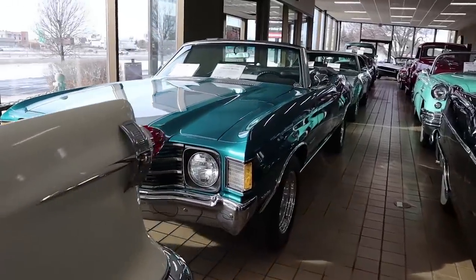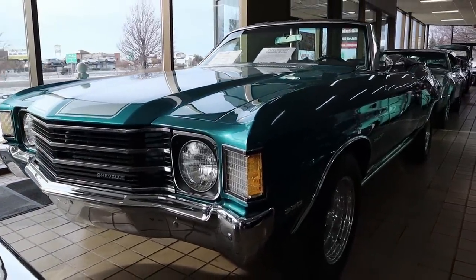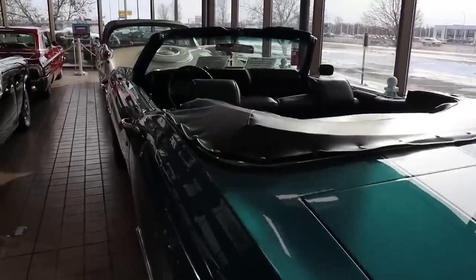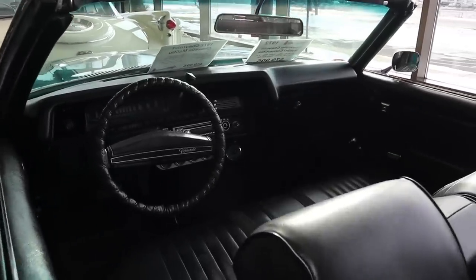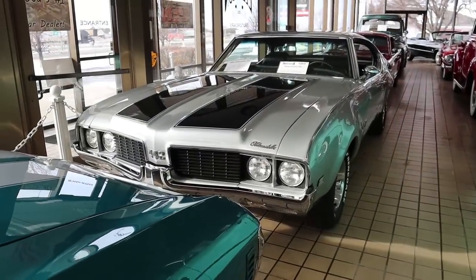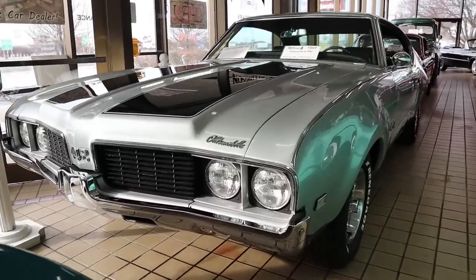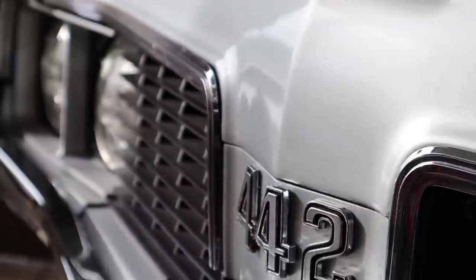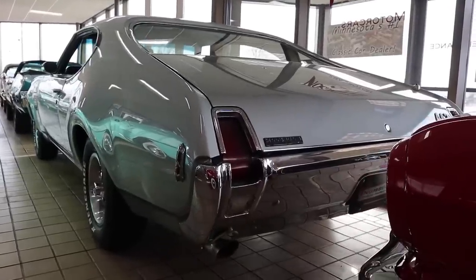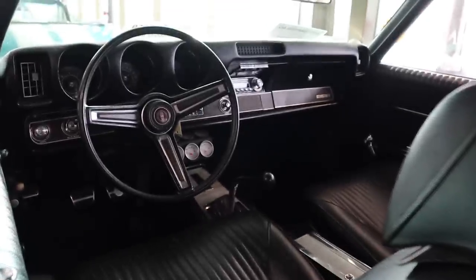Floors are squeaky clean. '72 Chevy Malibu. Chevelle Malibu. It's got a 350 in it. They're asking $79,995. '69 Oldsmobile 442. The 400 V8 in it. Asking $59,995.